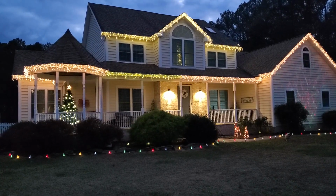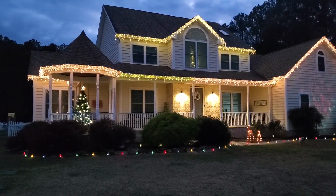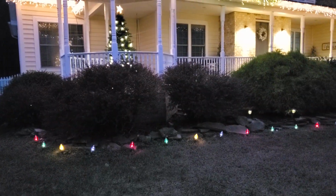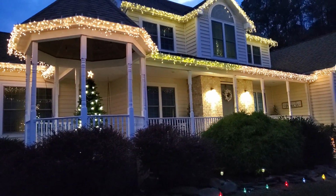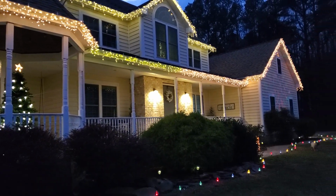And here is the twilight shot. It's not exactly night. If it gets too dark, then the video becomes grainy, but I love it. So we have some of those big colored lights on the pathway. We have the icicle lights, and they look different, like colored, but they all match, don't worry.